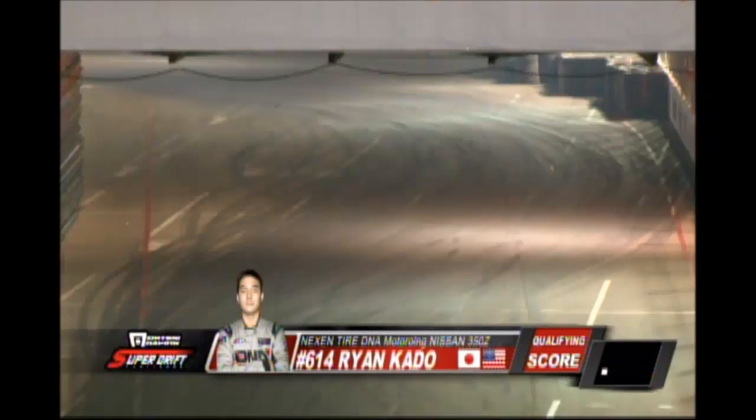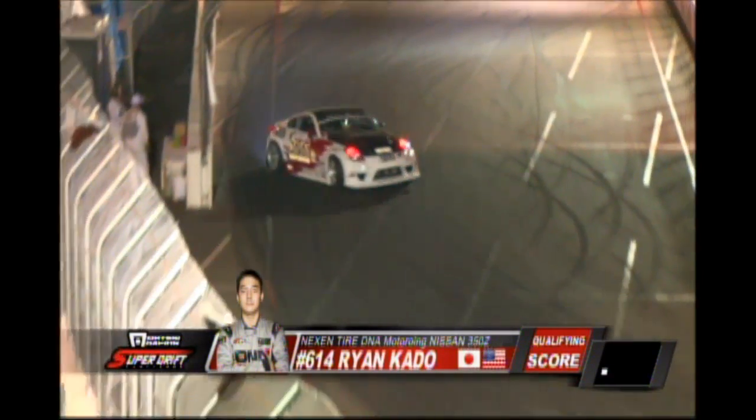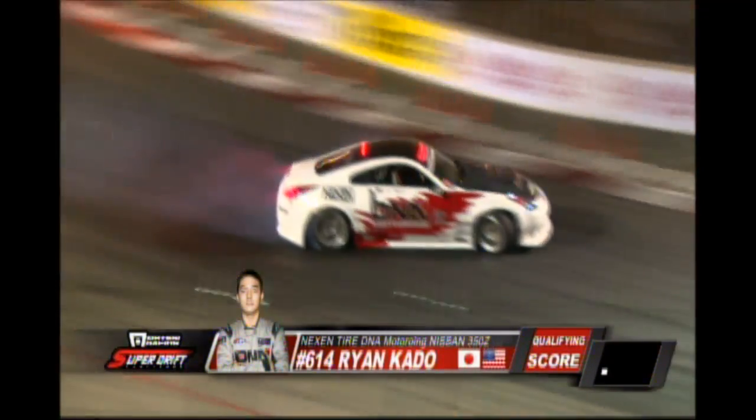Well, Ryan, let's take a look at Ryan's run here. Not utilizing the whole course, ping-ponging the track, but looking a lot more comfortable than his first run. Ryan Cotto is sitting on a 61.6. Will he better that and move up into the bracket? You can see right here.